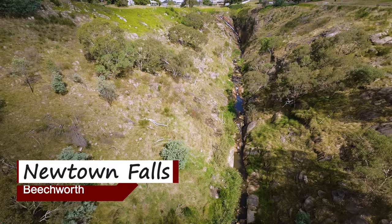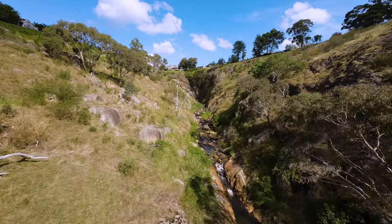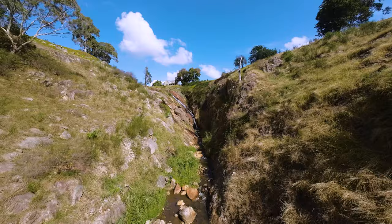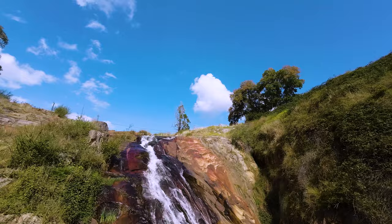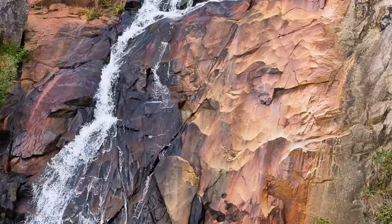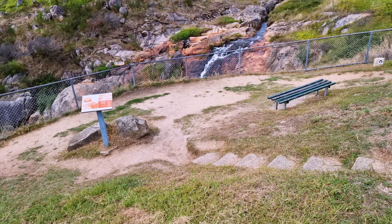Newtown Falls is a picturesque waterfall located next to Newtown Bridge in Beechworth. It is a hidden gem known to locals and is a great spot to catch an afternoon photo. The water from Silver Creek cascades down the craggly red rocks and spills into a steep canyon where it forms Spring Creek. There is a parking area and viewing platform located next to the falls, and it is a great spot to visit.